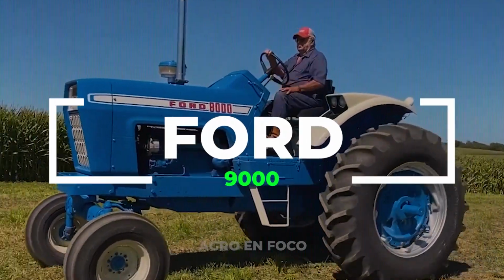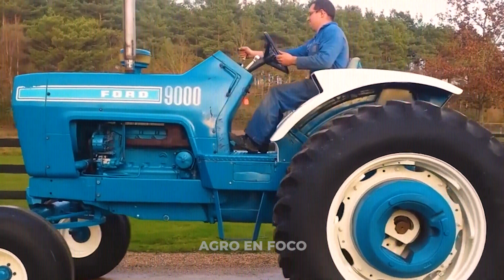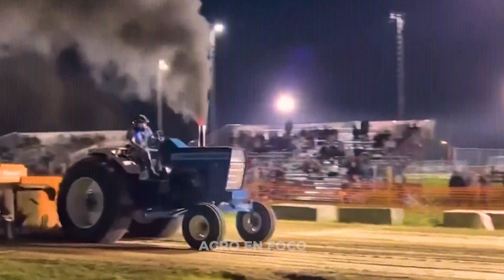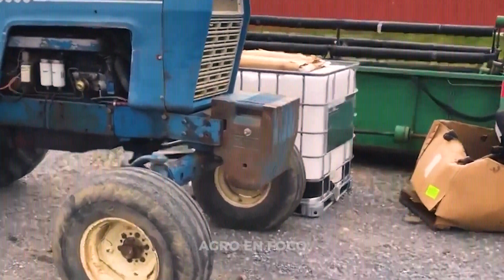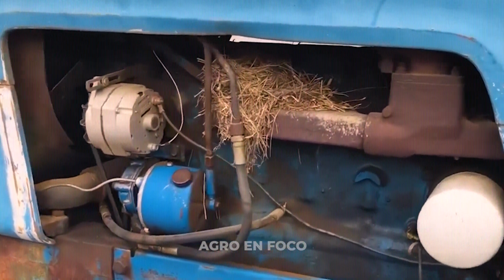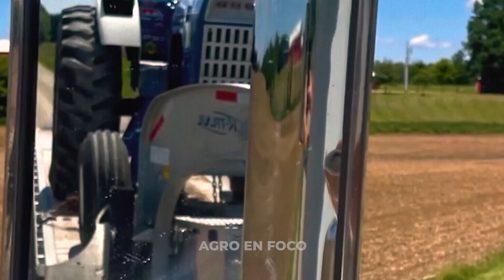Ford 9000. Between 1970 and 1972, Ford introduced the Ford 9000, a robust agricultural tractor designed for large-scale operations. Although its production was short-lived, it left a profound impact due to its impressive design and advanced technical features for its time. The Ford 9000 was equipped with a six-cylinder Ford diesel engine with a capacity of 6.6 litres.